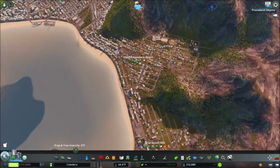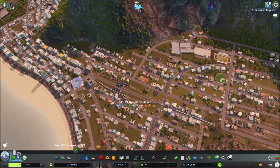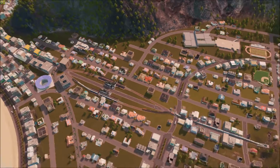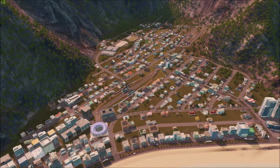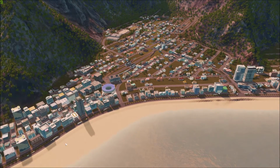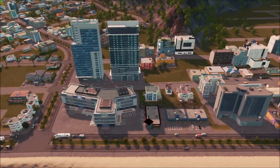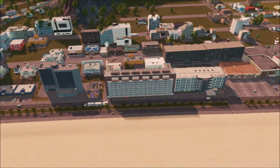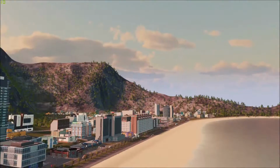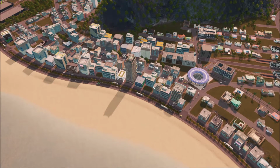It's mostly commercialized over on this side. Then we have the town hall, city hall, whatever. Okay. Parking garages, some big ones here. Big train station. I hate this intersection. And then our main through street. Not working out too well, is it? Yeah, oh well.